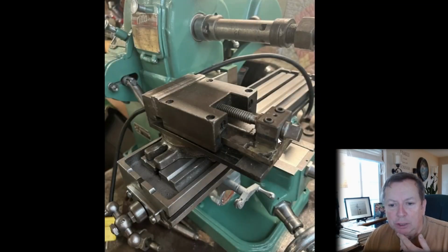This is a piece of junk vise they're selling with it. The only thing wrong with this is it's not even close to being original. This is a piece of crap. And if we look at this arbor that comes with it, that's certainly not a factory arbor. That's somebody's homemade something or other, and that's all that is. It has no real value. So that's what stands out to me there.